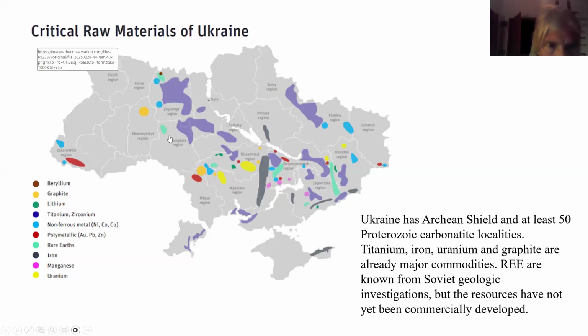Its financial resources are very useful for Ukraine, but a lot of these other deposits are known from Soviet geologic investigation, but they haven't been developed. The Ukrainians have kind of agreed with what the Soviets found and said, yes, we have them, but they simply haven't been developed. So the idea is for the United States and other Western countries to provide the technical know-how and some of the financing to help them get these mines on board.